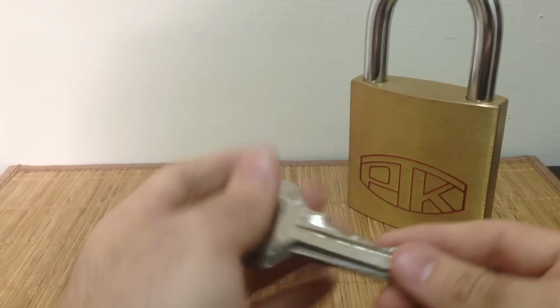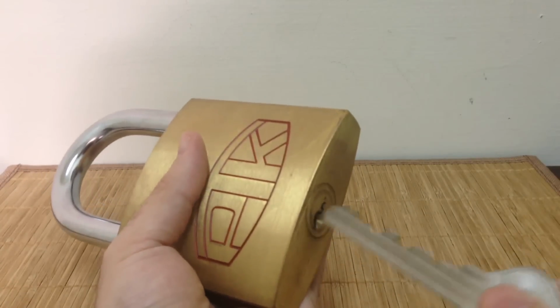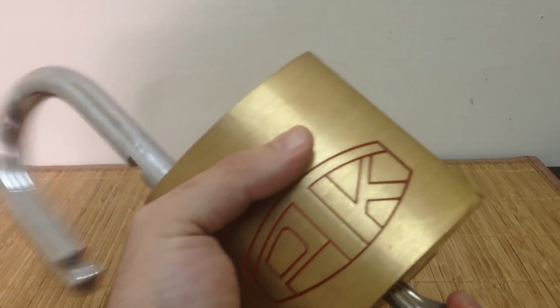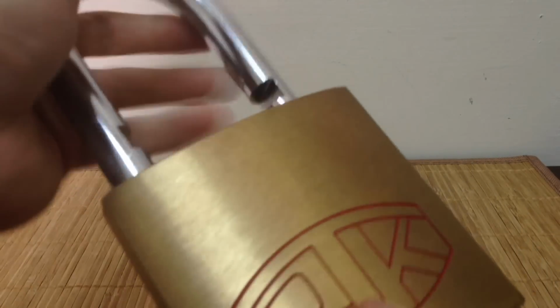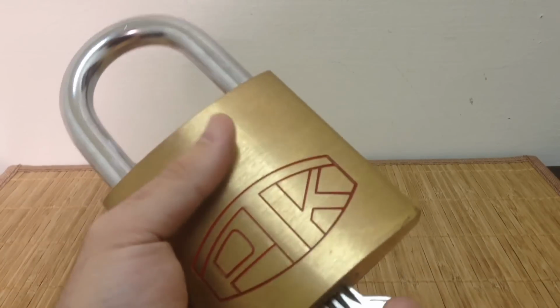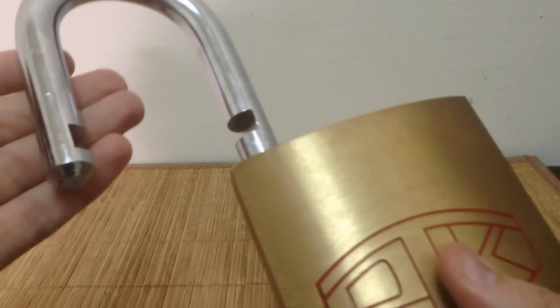One of my favorite things about this lock is the gigantic spring that it has, because when you open the lock after you insert the key, just listen to this. Bang! Oh man, like a shot. It's so loud. It's such an awesome sound. It even has a recoil. It's so fun to open. Do it again. Bang! Wow.